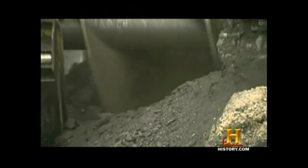It's not only domestic, but it's a plentiful fuel. There's hundreds of years available for use. In fact, half of the country's electricity is produced from coal, so it's a very important fuel for us just from that aspect.